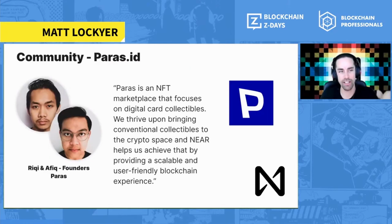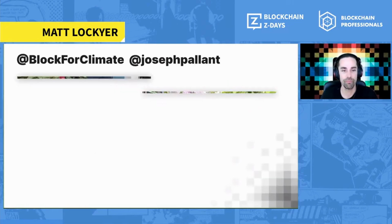And Paras.id, Paras is an NFT marketplace that was actually one of the first on Near, and the founders are from Indonesia. They started with an identity protocol, but they pivoted to be an NFT marketplace, and they're pretty wildly successful right now. So that's really good, and it's great to see.